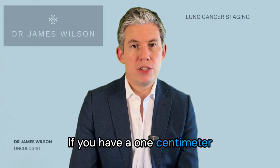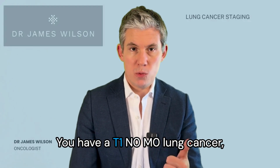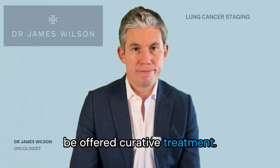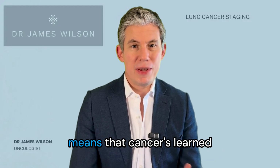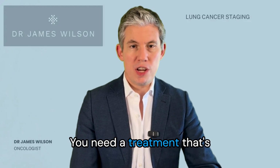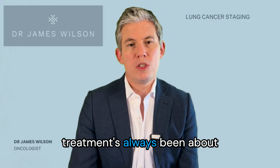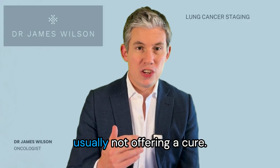Let me give you an example. If you have a 1 centimetre tumour in your lung, it hasn't spread to the lymph nodes, and it hasn't spread through the body, you have a T1, N0, M0 lung cancer. That's a stage 1 tumour, and for most people in that situation, you'd be offered curative treatment. As another example, if you have a T3, N2, M1C lung cancer, that means the cancer's learned how to spread through the body. So you don't want a treatment that just focuses on the chest. You need a treatment that's going to go all over the body to capture the cancer wherever it is. Now, in that situation, a stage 4 cancer, traditionally treatment's always been about shrinking, controlling, containing the cancer for as long as possible, but unfortunately, usually not offering a cure.